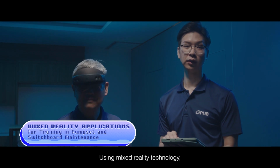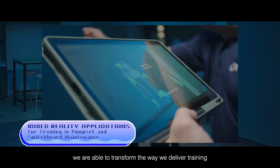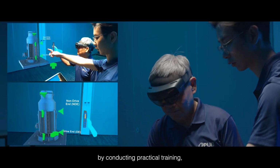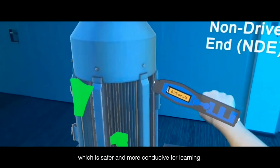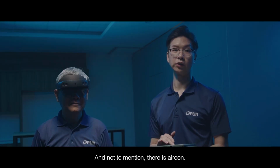Using mixed reality technology, we are able to transform the way we deliver training by conducting practical training, which is usually done on site, in a classroom setting, which is safer and more conducive for learning. And not to mention, there's aircon.